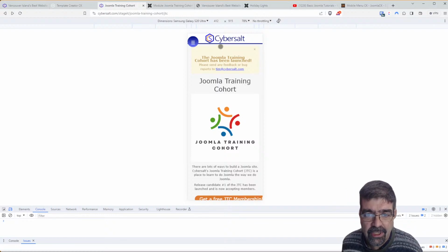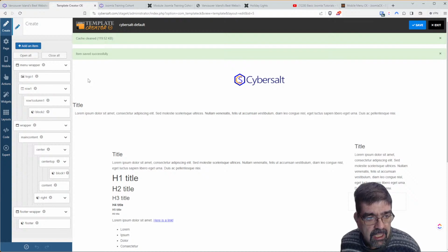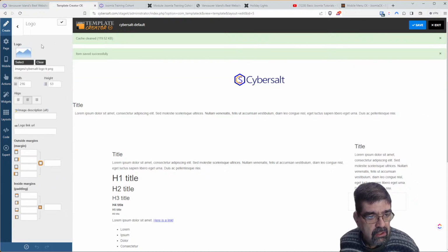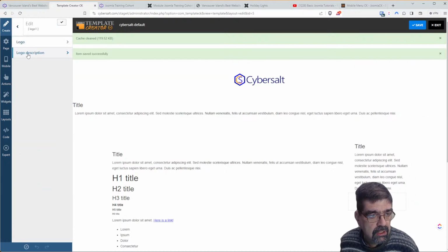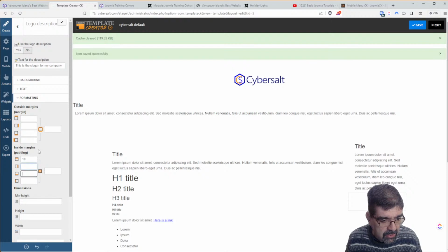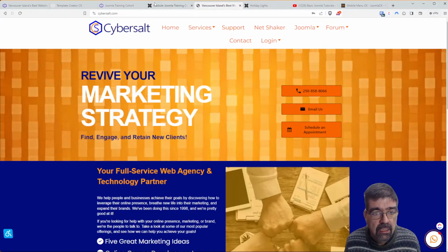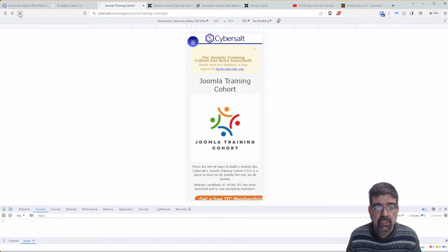And it's like, you know what? It's touching that blue line and it's too jammed up there. So I'm going to go back to here and edit the styles. Logo, no, logo description, formatting, padding. I'm going to put just 10 at the top. I'm just going to put 10 at the bottom. Save and apply. Whoops, and refresh.